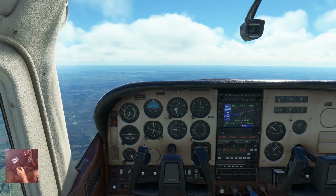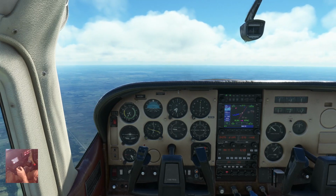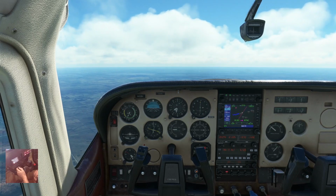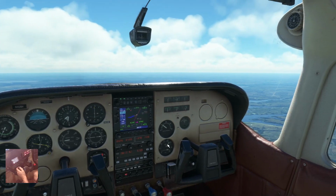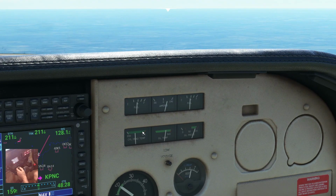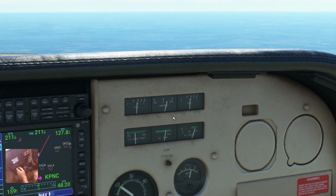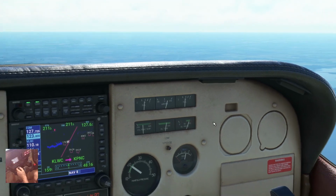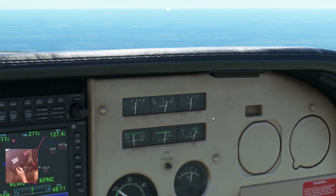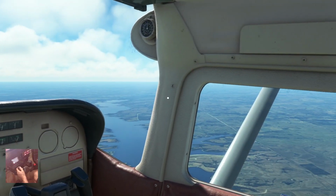United 646, you are 300 feet above your assigned altitude. Descend and maintain flight level 370. Everything's looking pretty good. Juliet traffic is 2 o'clock, 4 miles at 4,200 feet, Cessna Skyhawk. Report them in sight. All our gauges are looking in the green over here. Cessna 185 traffic is 10 o'clock, 3 miles at 5,300 feet, Cessna Skyhawk. Plenty of fuel. Report them in sight. Alternator's working. You could turn it off, and then that would drop, but I don't want to risk wrecking. Descend and maintain flight level 370, United 646.